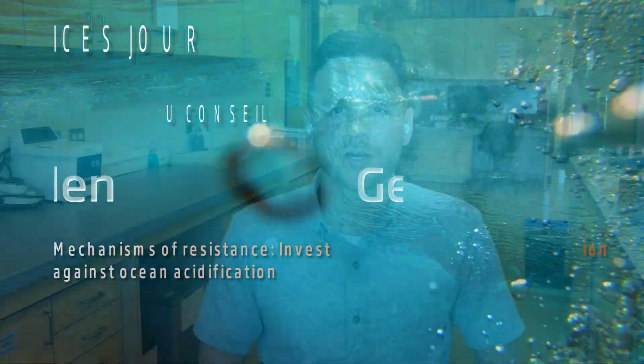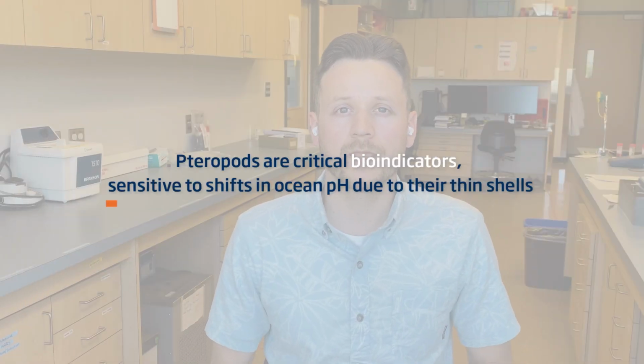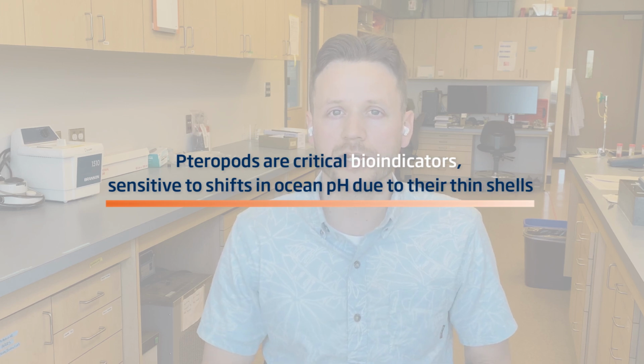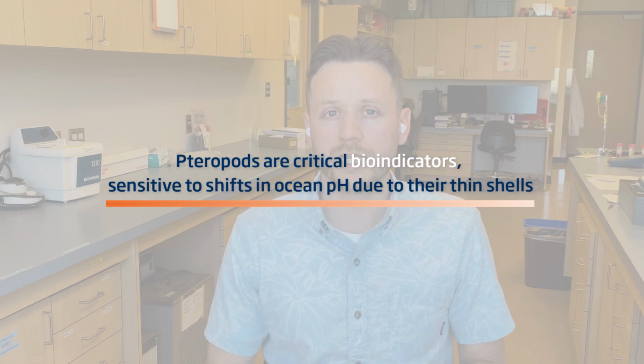Pteropods are tiny planktonic snails that spend their entire lives in the water column. They're used as important bioindicators for the effects of ocean acidification on marine ecosystems because their thin shells are considered to be highly sensitive to changes in ocean pH. It's generally thought that the shell will start to dissolve as soon as it comes into contact with seawater that's lower pH and corrosive to calcium carbonate.